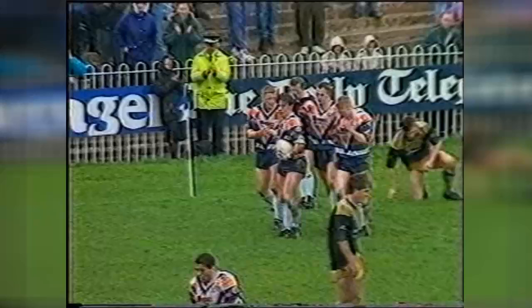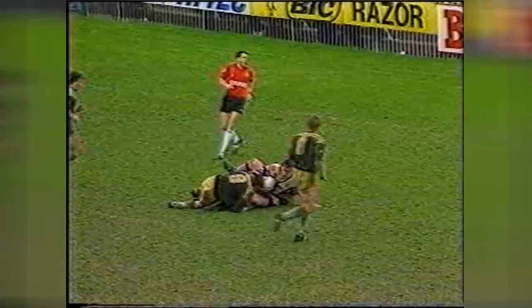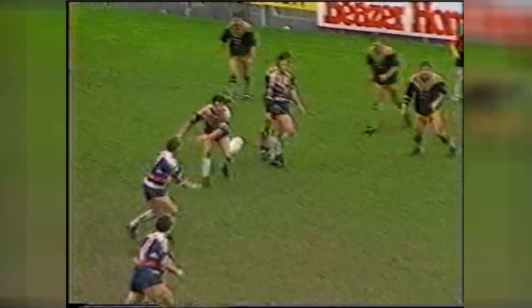So Brett Dort feeds the scrum. It's out to Rovers. Brett Dort with the ball there to Francis Maloney, there to Terry Manning, there to Martin Pearson there. Looking for supporting play to Francis Maloney, cutting inside. Francis Maloney goes in for his second try of the afternoon. Didn't he make that look all so easy?